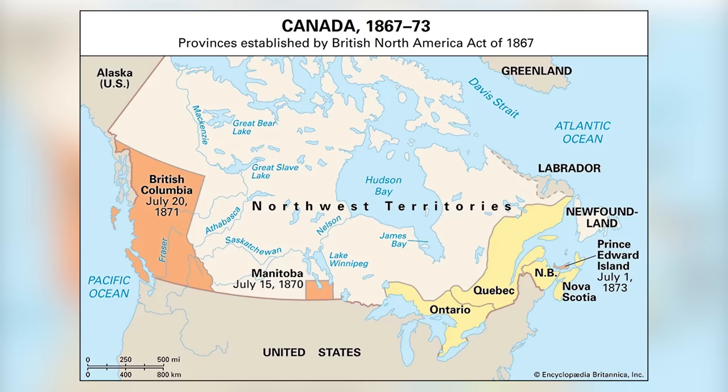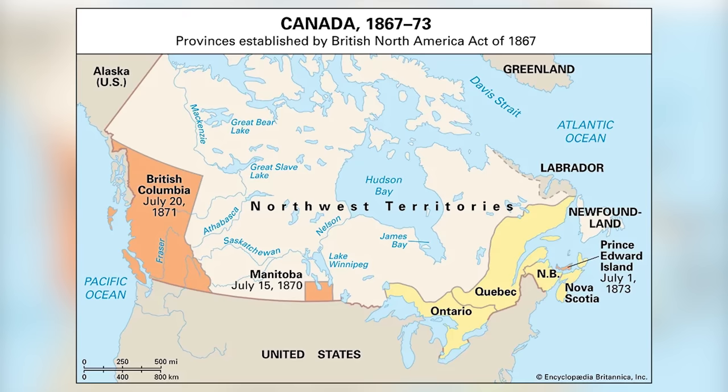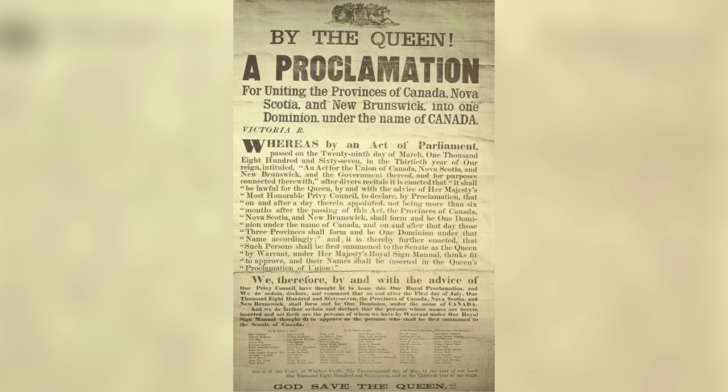Prince Edward Island is known as the birthplace of Confederation. Before 1867, the land that is now Canada was a handful of colonies controlled by Britain. However, on July 1st, 1867, New Brunswick, Nova Scotia, and the province of Canada, which today are Ontario and Quebec, joined together to be an independent country called the Dominion of Canada. And this date of Confederation became known as Canada Day.